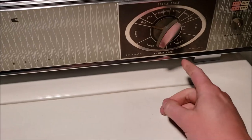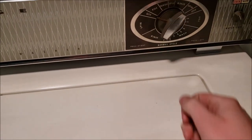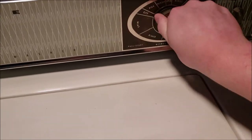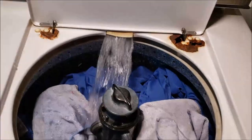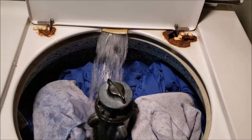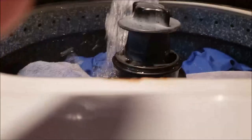So let's get started. Push, pull to start, push to stop. It's opposite of most machines. We're filling with hot wash, cold rinse.